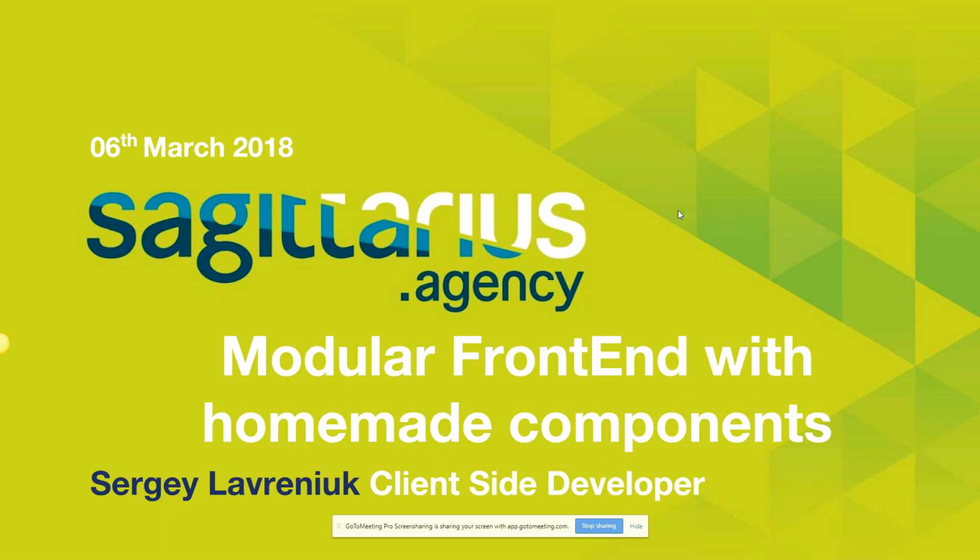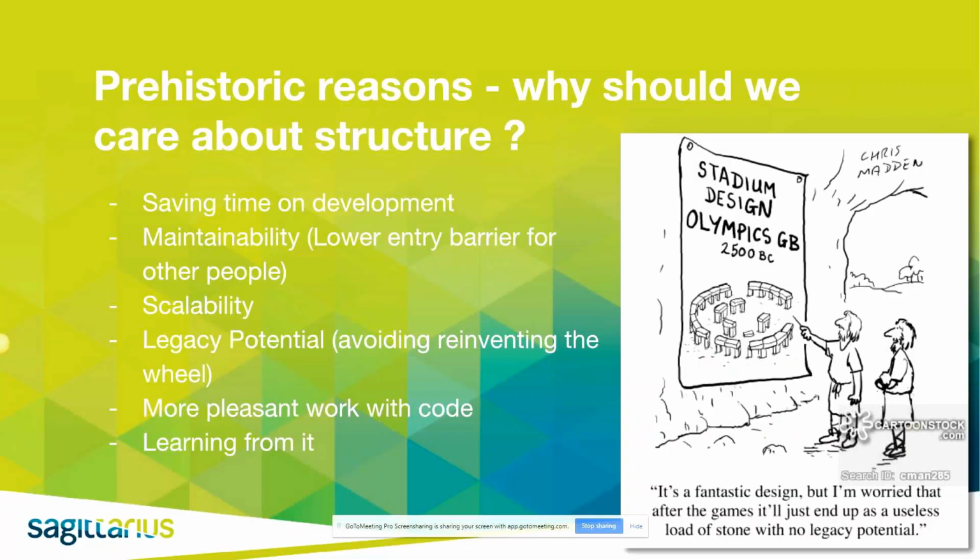So let's start. Why should we actually care about any structure on front end? The reasons are pretty much the same as for any development, not only the client side. We can save some time on development, as making structure takes some time at the beginning, but then with expanding it, we have a lot of pleasant things about which I will speak now. So this is also maintainability, meaning that the project can be more easily extendable and maintainable for any other person who joins the project and is trying to understand what is going on and how it works.